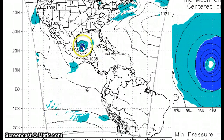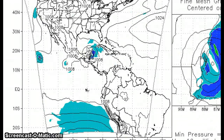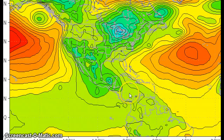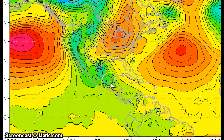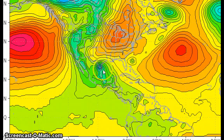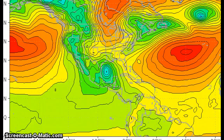And here's the HWRF model again, showing that westward move. This one's a little more westward with a lot of the rest of those westward moving models, and you could see that moving towards Mexico as a Category 1 hurricane. And then here's the Canadian model, again, moving it to a hurricane towards southern Texas. I don't have time to show every single model, just wanted to give you a little overview of where the trend is moving towards that northern Mexico, southern Texas area.